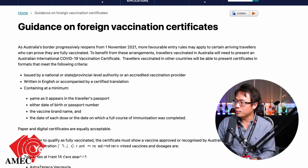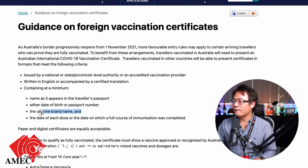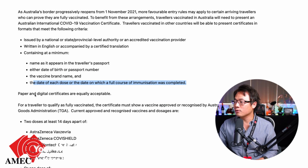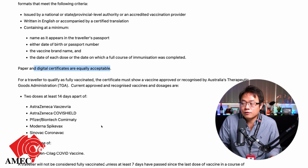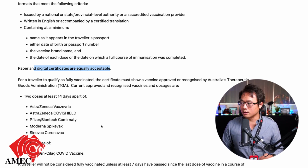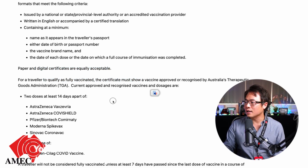It should appear with your name, and either your date of birth or passport number, the vaccine brand, and the date that you were vaccinated or that the immunization was completed. Paper or digital format is equally acceptable. Some countries use digital format, some countries use paper format. It really depends. The government of Australia recognizes either.